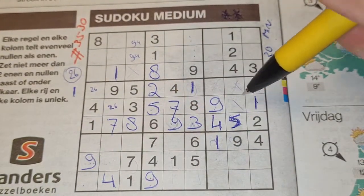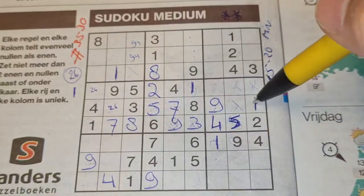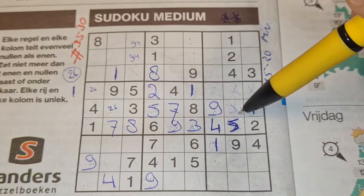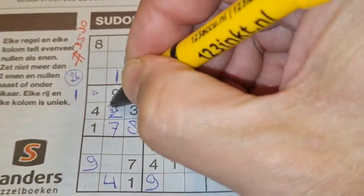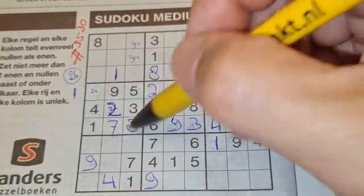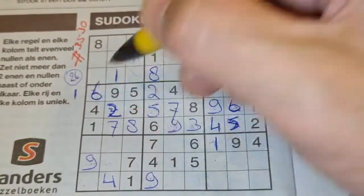All right. Okay. 2 numbers left in the middle row for the numbers 2 and 6. We see here 2, no 2 there. 2 should be here, and the 6 goes there. 1 box left in this big square for the number 6. All right.